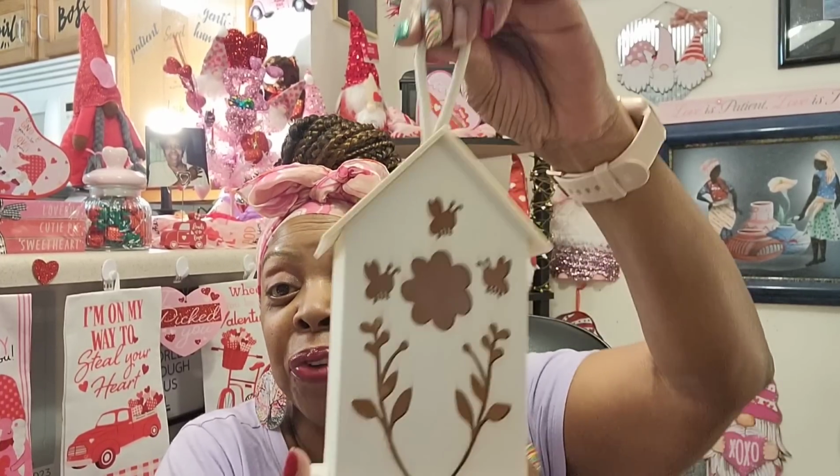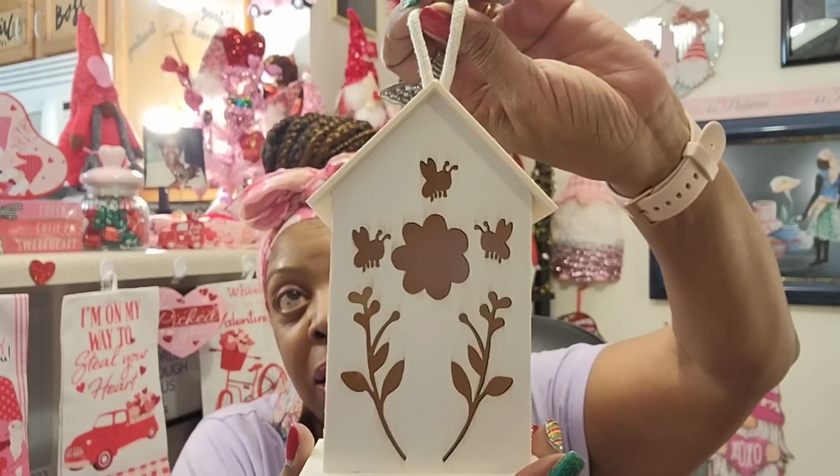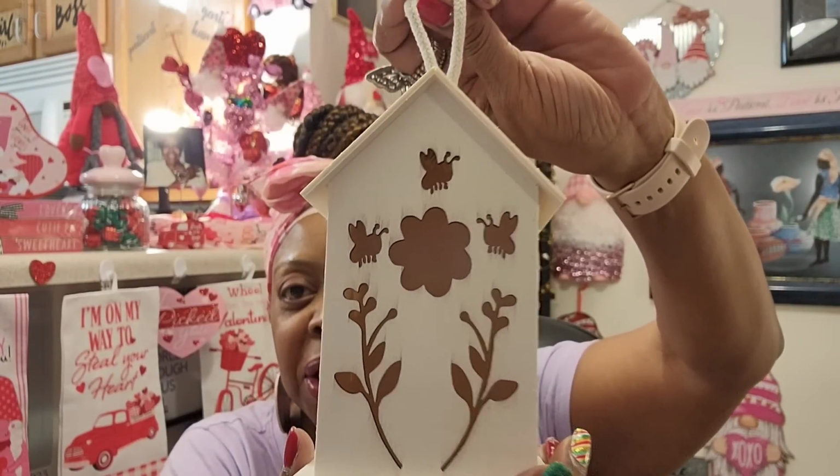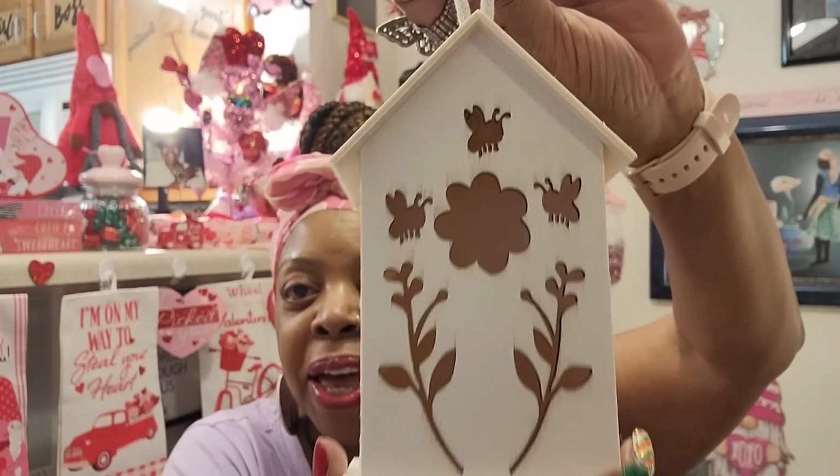And then the last of the crafting items, and y'all know, I keep saying I'm not a DIYer. I might have to mail this off to Miss Laura and pay her to paint this for me. But they had these beautiful ginormous birdhouses, craft garden birdhouse. And this is the one with the bumblebees. And y'all know how I feel about the bumblebees. They had the butterfly, the flowers, and something else. But once I saw the bumblebee, I just grabbed it.